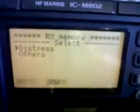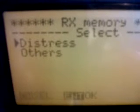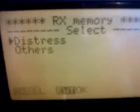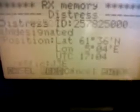I can switch to this screen here and select what's been going on. Well, the first day that I switched this set on, a distress signal came through and that is still in the memory of the set. There is the boat's MMSI number and the time that it came through, 1704. And then if I press enter again, it gives me the boat's location, transmitted from its own GPS, 61 degrees north, 5 degrees east, somewhere in the North Sea, I have been told. And it was a distress, undesignated position, so possibly set off in error.